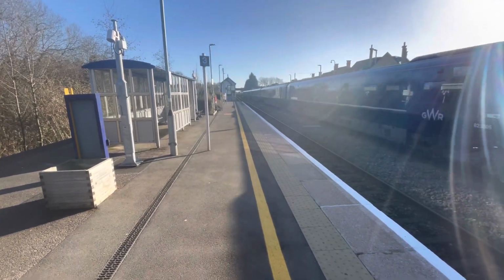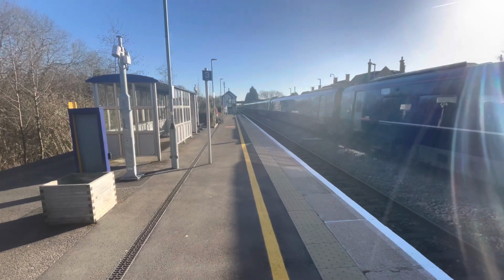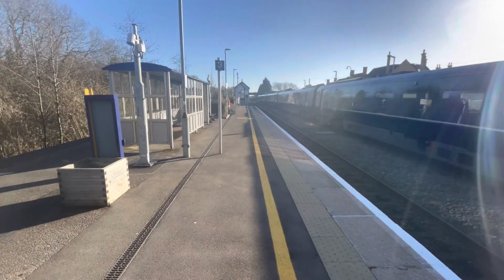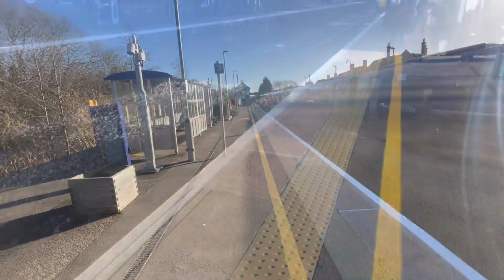305. And I don't think it fits on the platform, because this is a 9 car. I'm not actually sure if it does fit in the platform. Don't think it does. Or does it? Oh, I think it's just hanging off.